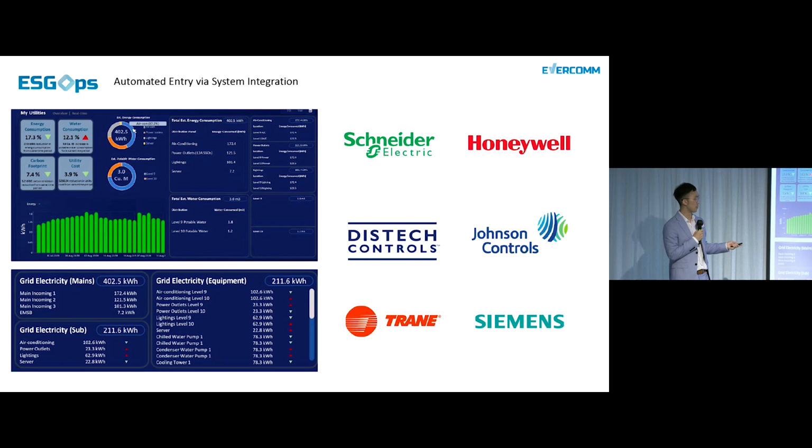And this is the most important part. We can directly integrate with their existing operations, especially as we see many of the factories and even hotels' building management systems and so on. And all these brands that you see are ones we have already successfully extracted data from, right? So again, the whole transparency is there.